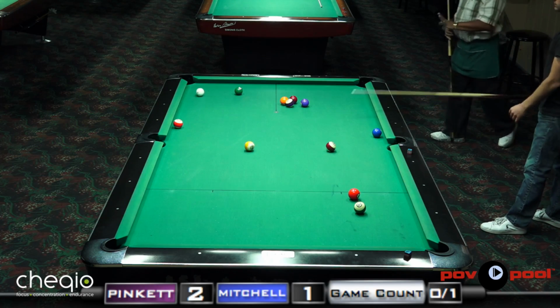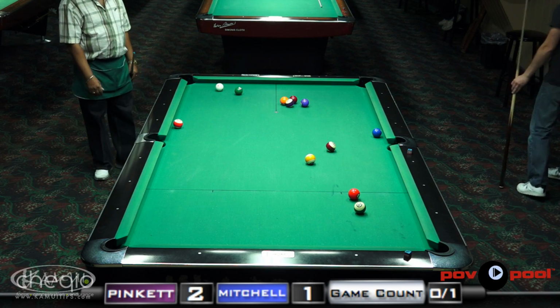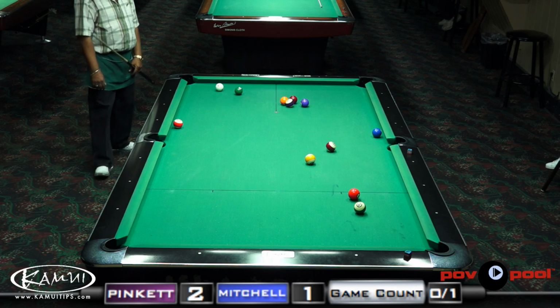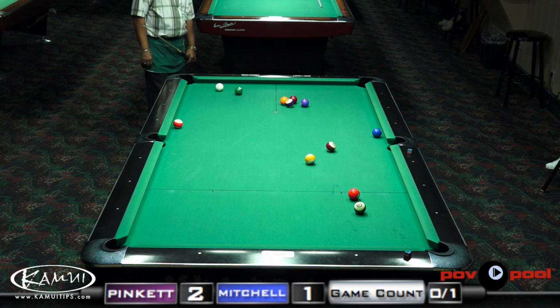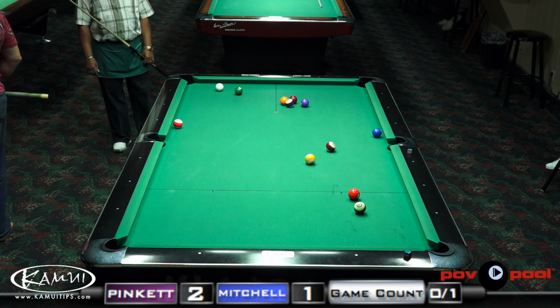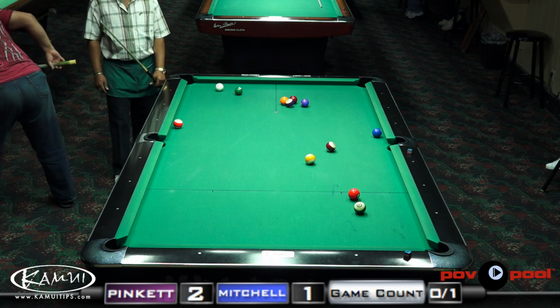So, as you guys can see, now we have two balls in the kitchen. What are they cooking? They're making hot dogs in the kitchen.